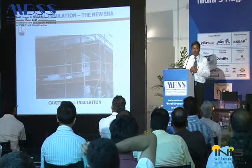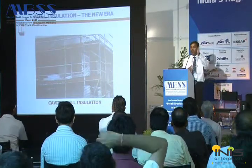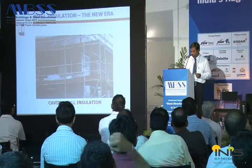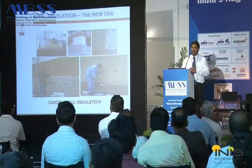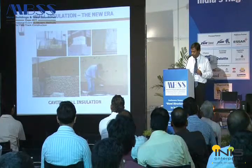And then this slide shows that after you put the insulation, outside you can have an aerated block, you can have a brick wall, just as a protective layer. This is one of the most common methods in most of the sites in India. You will find one brick wall coming up after another.